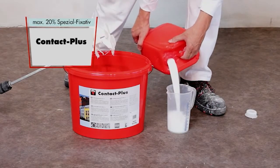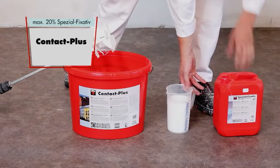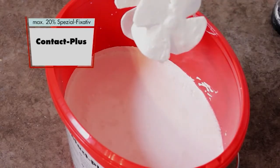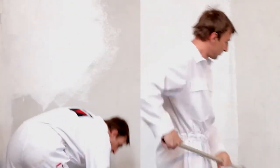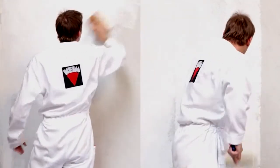Before application, the material should be stirred and blended thoroughly, then diluted using Keim Special Dilution. The dilution rate depends on the absorbency of the substrate. Dilution ratios can range from 5% up to a maximum of 20%. We recommend applying the Keim Contact Plus and Keim Granitol Grob with a brush for deeper crack filling and more even coverage. If a roller is used, it is important to generously apply the material equally across the surface. Cracks are filled most effectively by using the paintbrush in a crosswise motion.